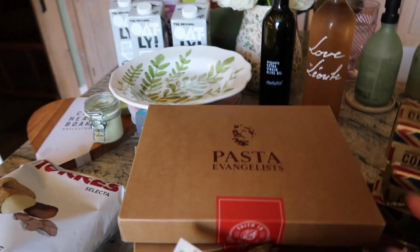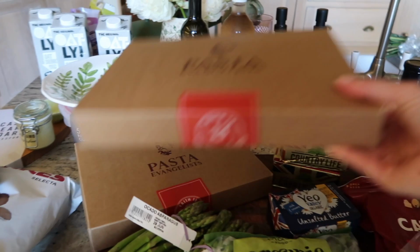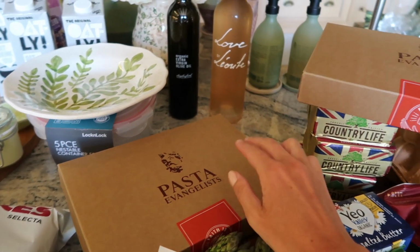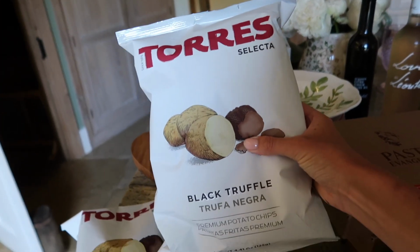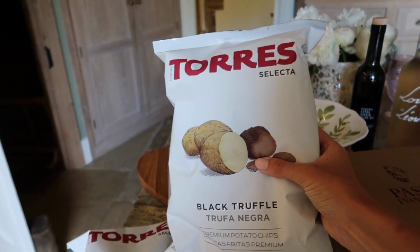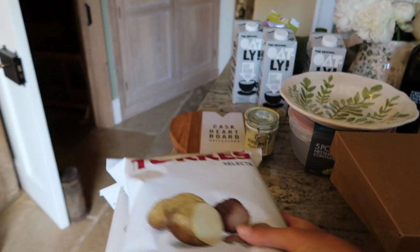Pasta evangelists, oh my goodness. So this one sounds delicious. We've got a Tuscan sausage and peas, and then we have also got a pistachio pasta, which is mouth-wateringly delicious, probably one of my all-time favourites. OCADO is a great place to also get the best crisps in the world, the Torres Black Truffle Crisps. If you're having friends over, or if you want to provide the ultimate hamper of goodies to take to someone's house as a thank you, then these are just the best.